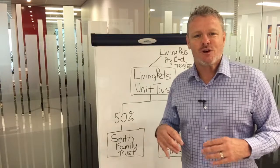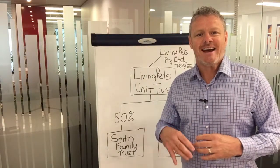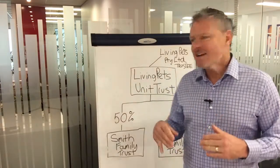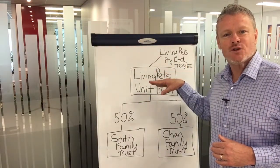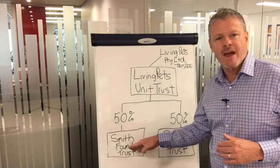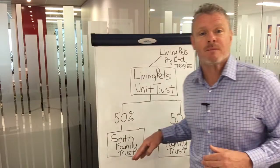And that business trades for both families during the year. It can pay wages, it can do all the things required to run that business. Then at the end of the year, if we've got a $200,000 profit sitting in this unit trust, 50%, $100,000 comes down to Smith Family Trust and $100,000 comes down to Chan Family Trust.